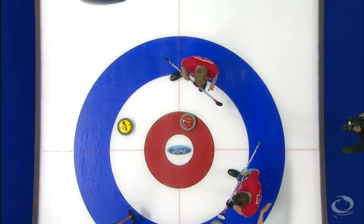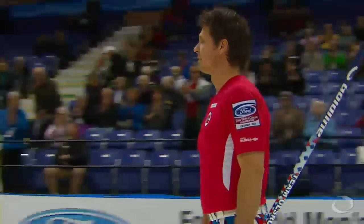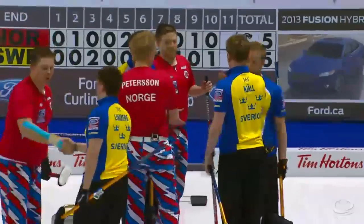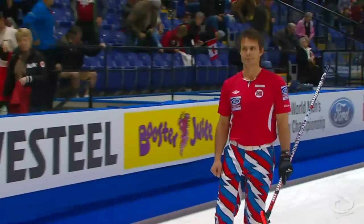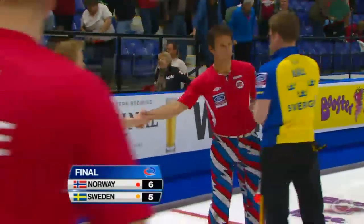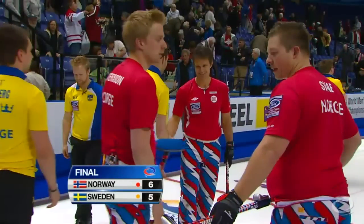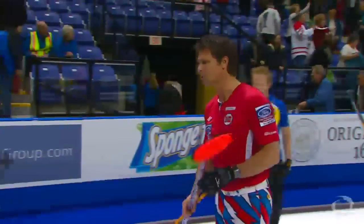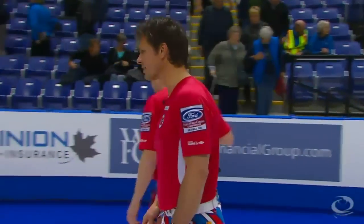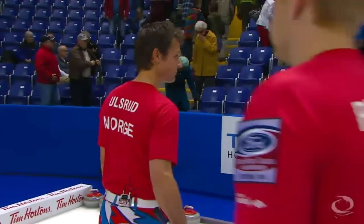Makes the hit, little roll, great scrub, Pedersen, NOR-SWE. Great shot. They get the upper hand on Niklas Edin and Sweden. What a game. Comes down to last rock of an extra end, 6-5. Norway sneaks one out against Sweden. They now move to 5-4. Sweden drops to 5-3. A big win for Norway and Thomas Ulsrud.